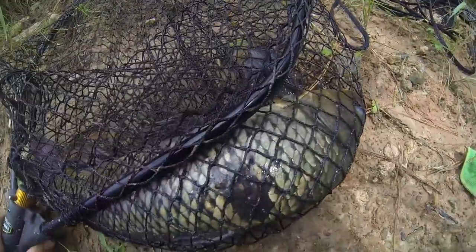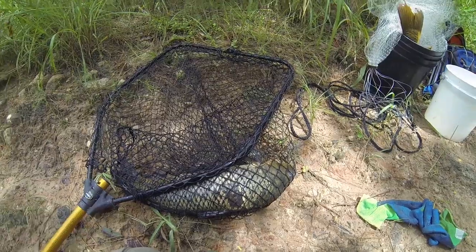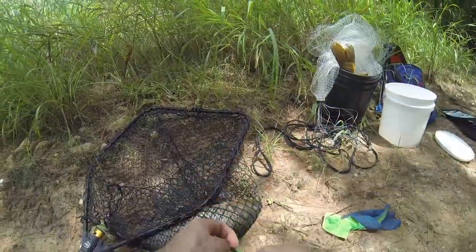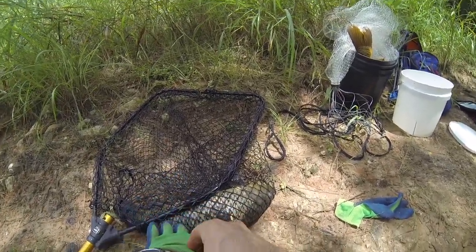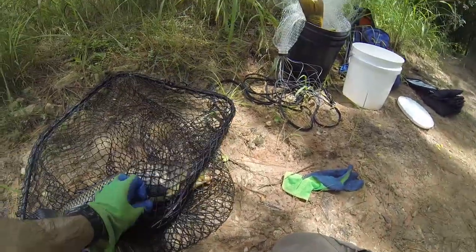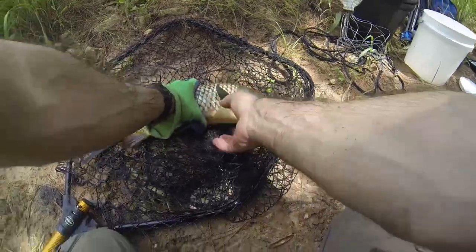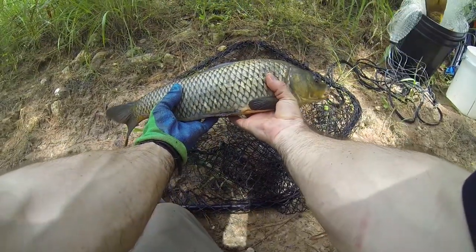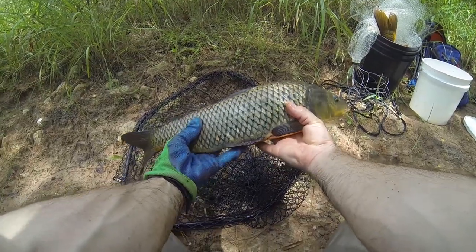Look at this. He's got those lesions on him too. I don't know. I'm not a fish. It's interesting though. That's the second one we pulled out today that has those lesions. Feisty guy. Look at him though. A little grass carp, or common carp, one of the two.